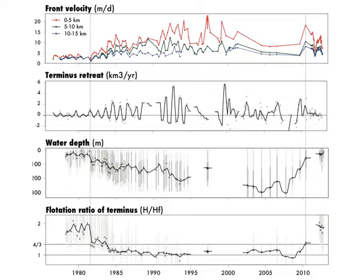There's another moment here, a more modern episode that I'll be talking about in more detail, where it dips dramatically, falls back into an overdeepening, and there is wide-scale flotation of the terminus region. And then just recently, it's back up at around 4/3 flotation, reaching a seeming stability. You have a dramatic slowdown and reduction of the variability, and in a way, quasi what it started as before summer 1982.